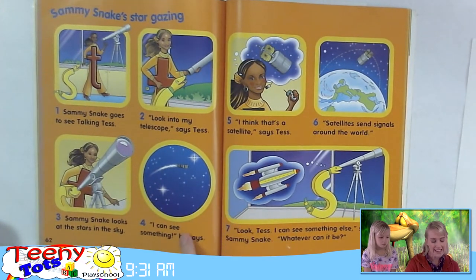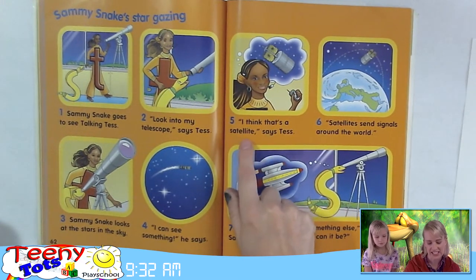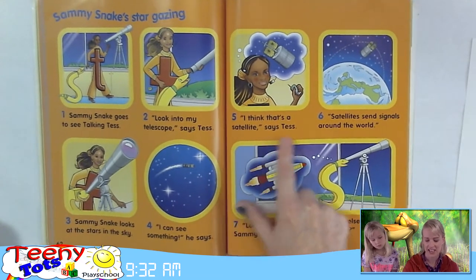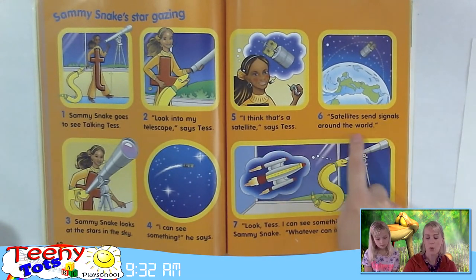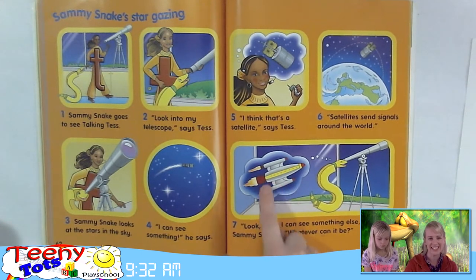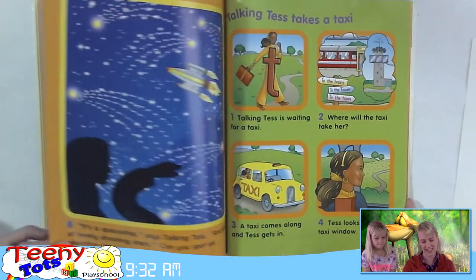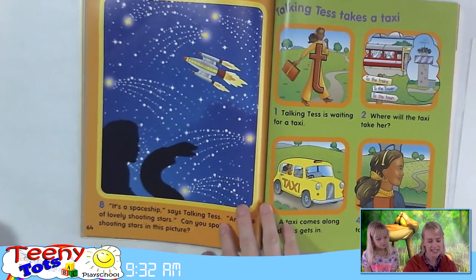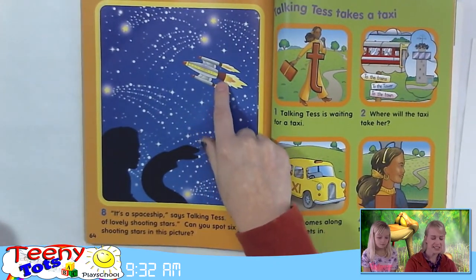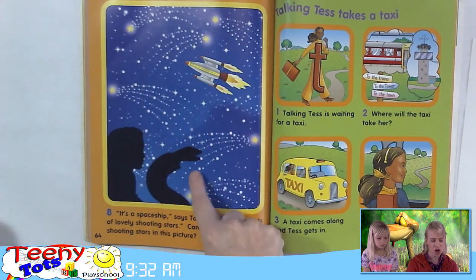Wow. I can see something, he says. What do you think it is? I think that's a satellite, says Tess. Satellites send signals around the world. Wow, look at that. Look, Tess, I can see something else, says Sammy Snake. Whatever can it be? What do you think this is? Is it a rocket ship? Yes, okay. Last page. Oh, no, it's a spaceship, says Talking Tess, and lots of lovely shooting stars.